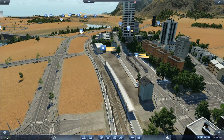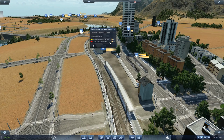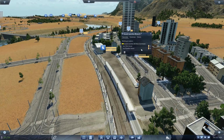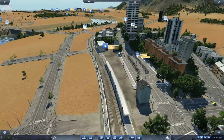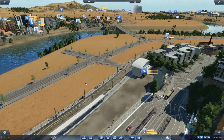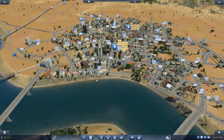Grand Junction itself is doing pretty well. There's a lot of passengers waiting to move on here. The Great American route is starting to pick up pace a little, and we're also feeding quite a lot into the tram system. But that's largely because all these buildings are generating passengers and commercial demand and the rest of it galore.